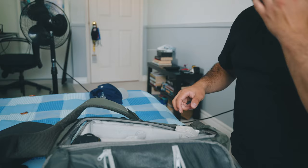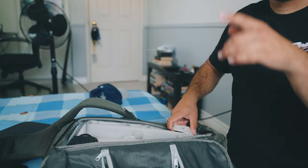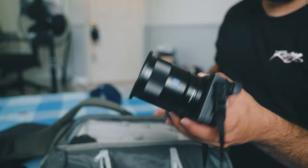This is my 70-200. It's gonna go in my bag. My 28-75 is on my camera right now. And I will also be bringing my Zeiss 55mm attached to my Sony A6300. The reason I'm bringing this camera is that I'm trying to get more into sports photography, and I'm just taking any opportunity I have to try it.